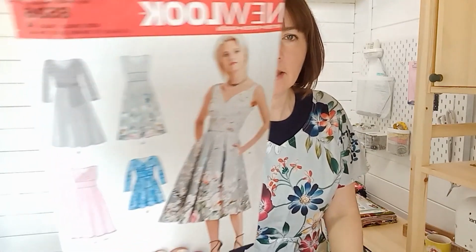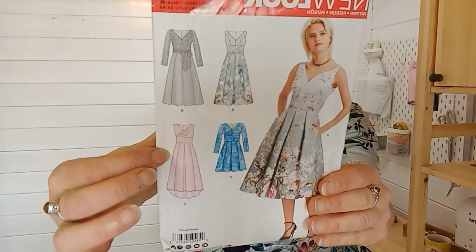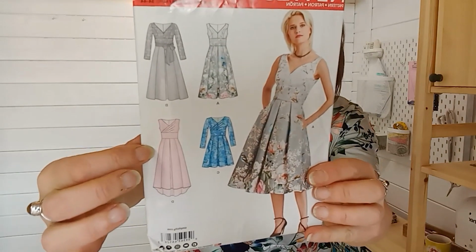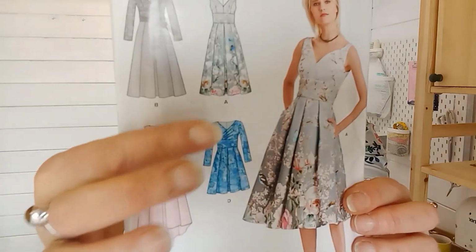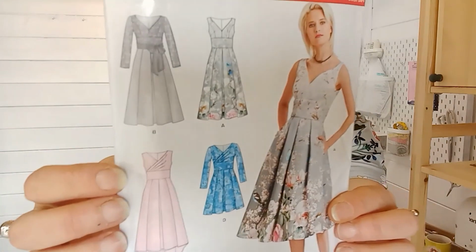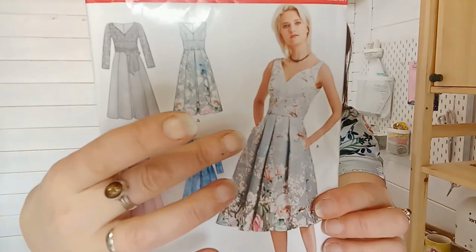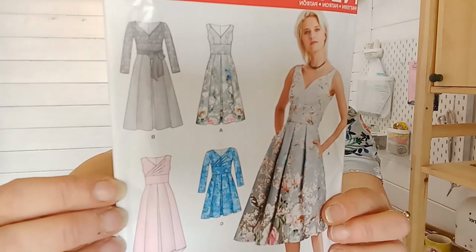The last fabric and the next one I'm going to show you will work for view C and D of New Look 6526. So this has got a sort of chiffon wrap on there. It doesn't have to be chiffon, but if you put the right colour lining underneath, you'll get a really soft shawl finish there.